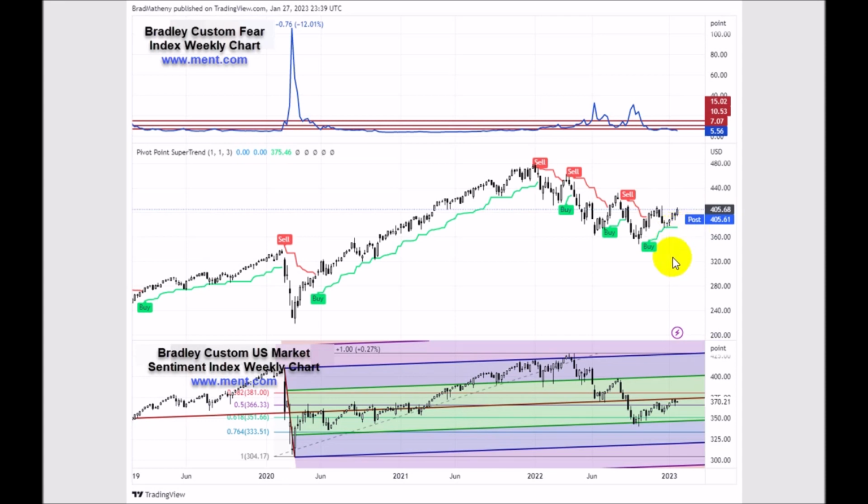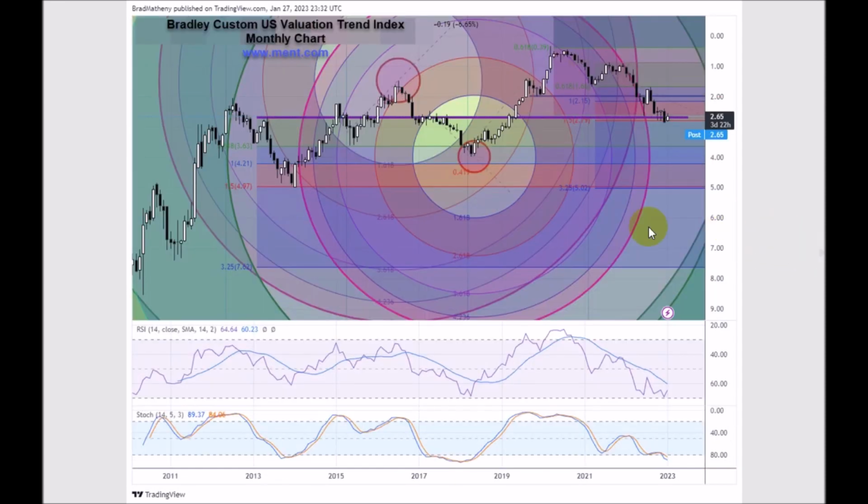So stay moderately cautious. The custom index valuation trend shows us the same thing, although this tells us that that unique high is way up here. So understand that we've got a lot further to go here to get up above this high, based on Fibonacci price theory, in order to confirm an upward trend.